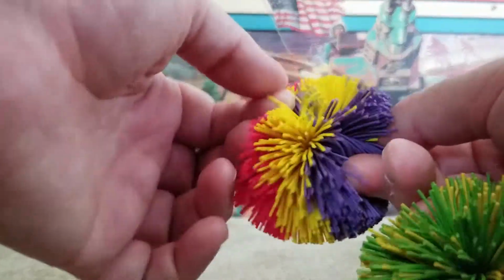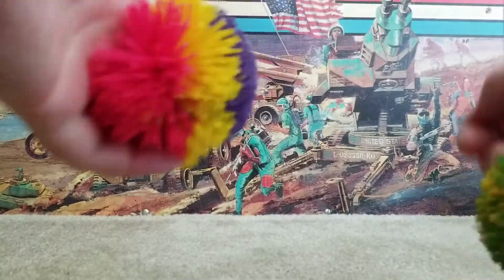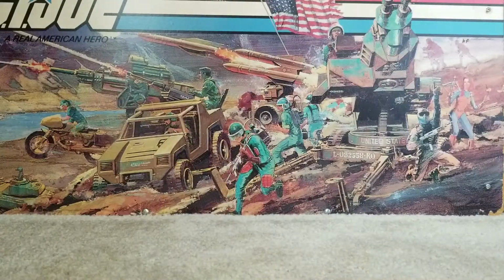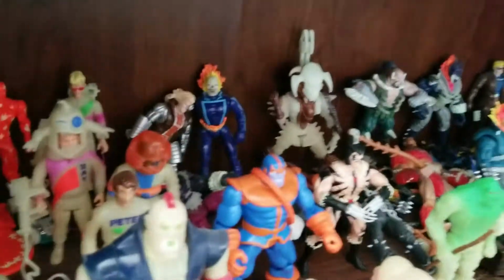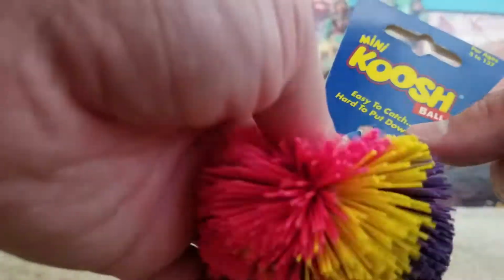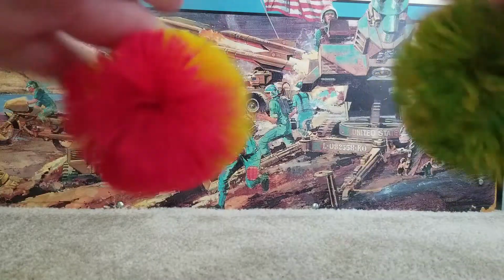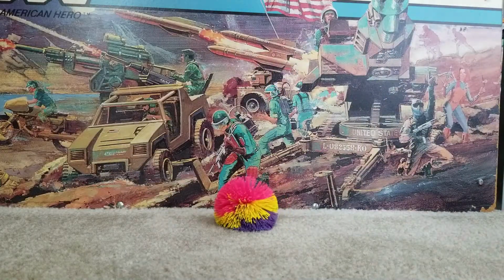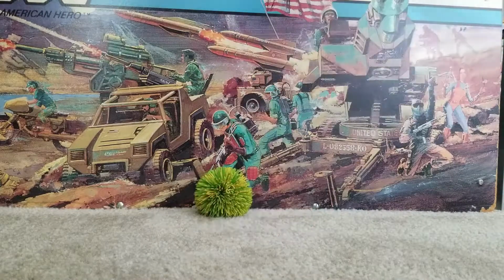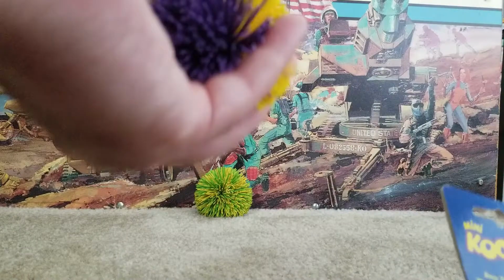So you can see this guy wasn't really sealed in a prison. He was more chained, right? I always talk about how some of the things that I've opened are sealed in a plastic prison. These aren't really sealed, but more kind of chained, like you would see a prisoner in a cartoon who's chained to a wall. So now they're free, and now I can throw it and toss it and hear that Koosh sound. Now I have an authentic, brand Koosh ball.